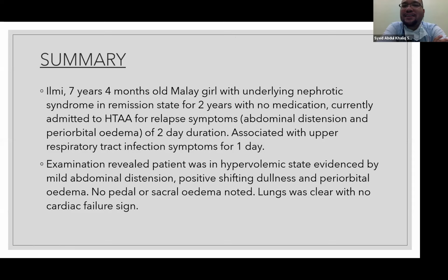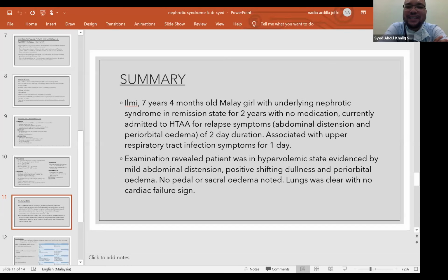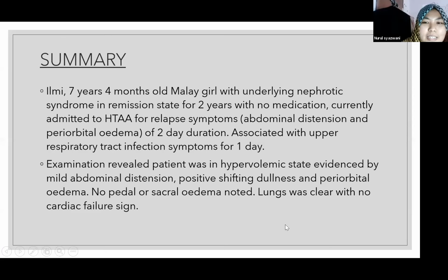Can you tell me one thing, the other thing that is negative for post-strep GN? From examination, besides hematuria and hypertension, which she didn't mention. Kalau you tengok dekat skin, boleh nampak apa? Oh, rashes. Scar lah. Scar pun ada. Impetigo. Oh. Impetigo scar. Kan post-strep GN, impetigo scar lah you nak kena cari.